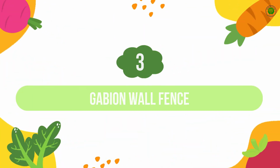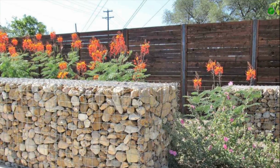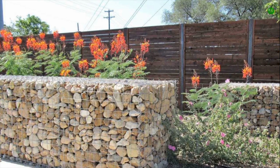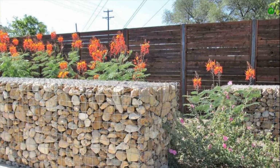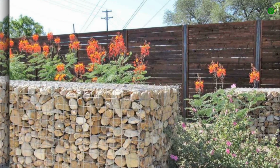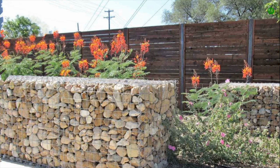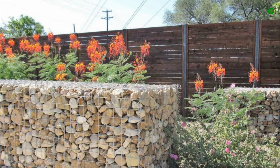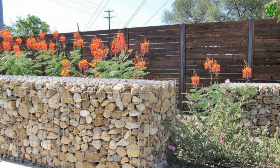3. Gabion wall fence with succulent infill. For a truly unique and robust modern aesthetic, consider a gabion wall. These wire cages filled with rocks or stones offer incredible texture and a strong industrial chic vibe. Integrating small pockets or shelves within the gabions to plant drought-tolerant succulents or sedums adds an unexpected touch of softness and life to the otherwise hard material.